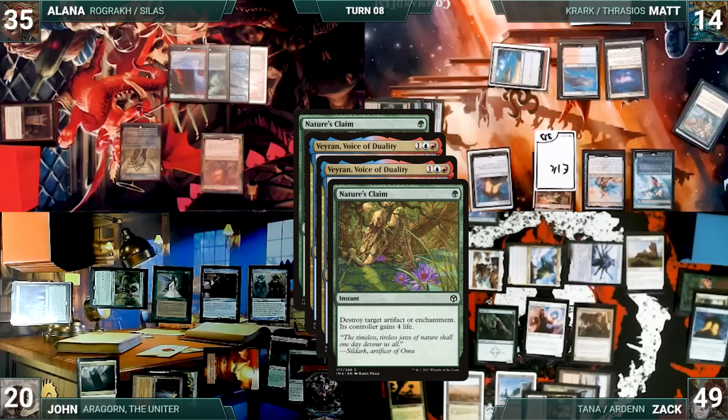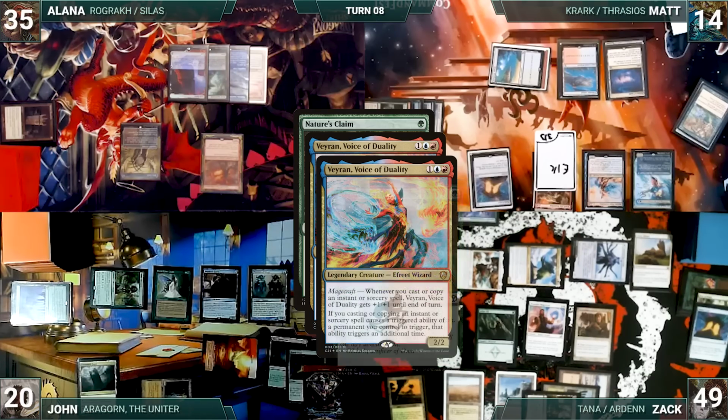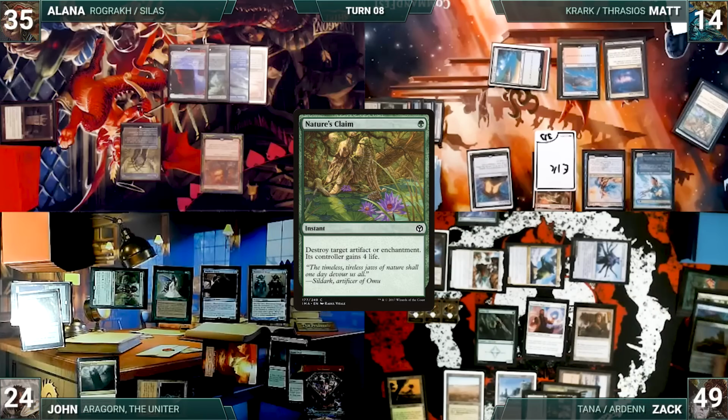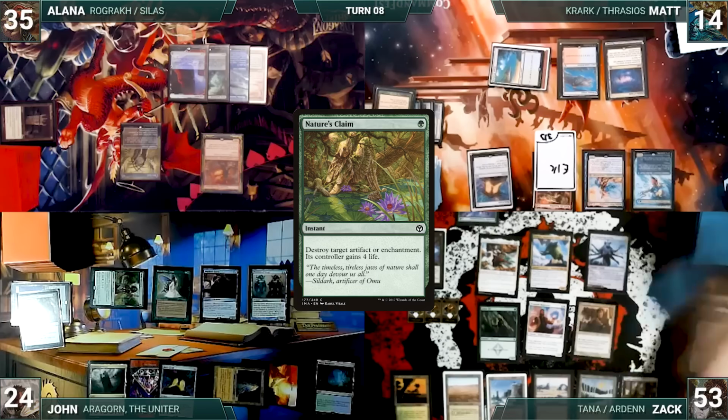Then Zach copies it, targeting John's Abundant Growth. It is destroyed, and John gains 4 life. Then Veyron gets +2/+2, and then Stony Silence is destroyed, with Zach gaining 4 life. Matt passes. Zach draws and moves to combat.